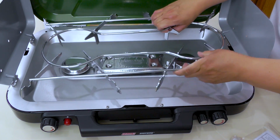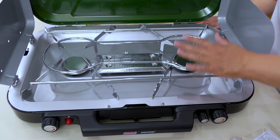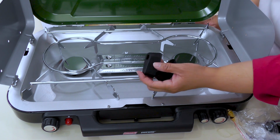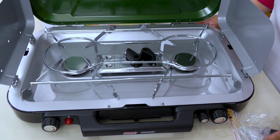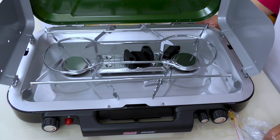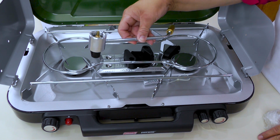So we have our grate. This stove is significantly bigger than the other one, I can tell you that. So if you want to cook like a big pot of chili or something like that, this is probably the one you want to go with. Not sure what these things are. Let's see. There's an actual battery. I don't know what that goes to. And here's our thing for the gas.